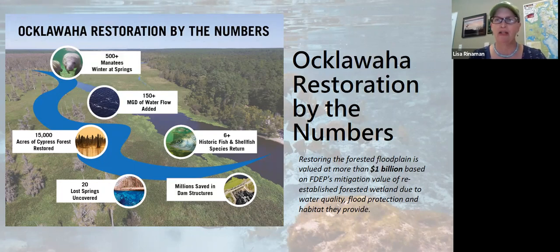So when you look at all of these different pieces of the puzzle, the numbers are quite compelling. They provide a lot of environmental value, as well as they create many new outdoor recreational opportunities that create economic value, as well as more fishing opportunities, a more diverse biodiversity and diverse fishing opportunity.